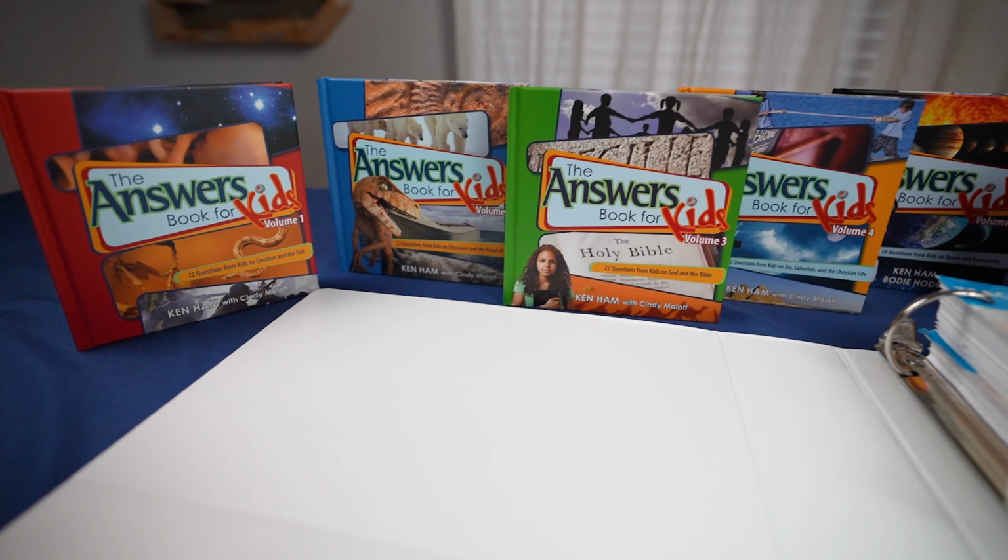This year for Bible, we're actually going to split into 2 groups and do the Answers curriculum. That's another one of those curriculums that we're going to be able to take 2 years to do 1 book, so I won't have to buy that again next year.